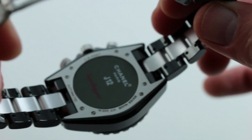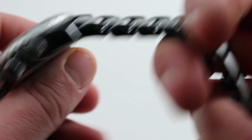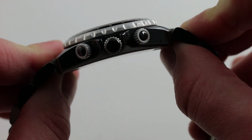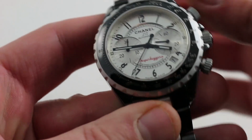However, the case back has a nice regular flat shape to it. It's incredibly light by virtue of the combination of aluminum and ceramic, both of them considerably lighter than steel. It even has a little bit of a camber to it. As you can see, the arc of the case allows it to rest and drape itself over the top of the wrist. So a very comfortable watch to wear.